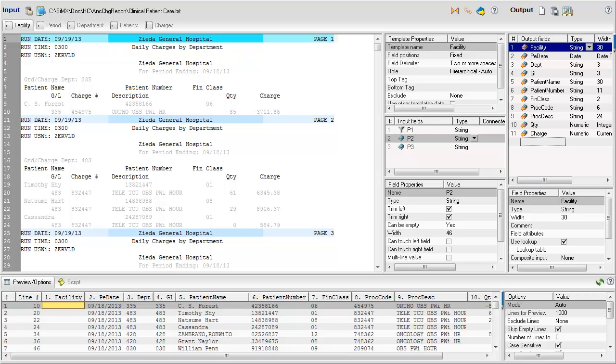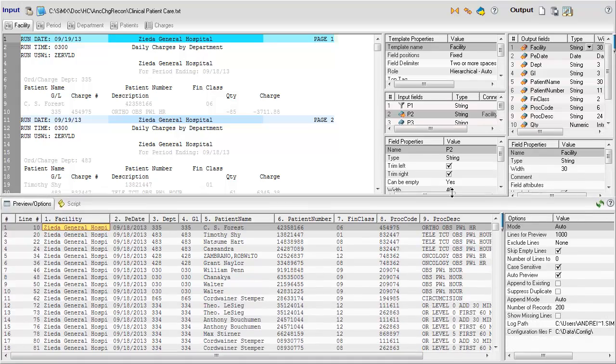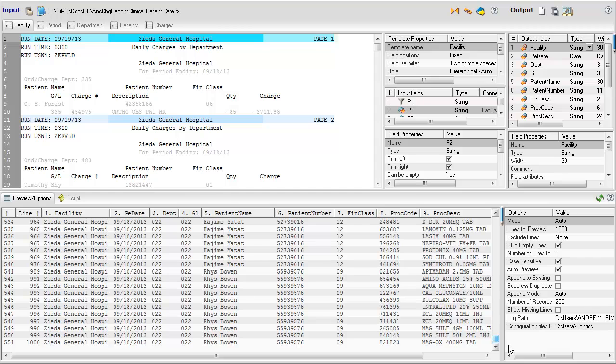The parsing preview indicates the selection of the correct data. Linking the final field completes the data. Data from all templates has been selected for each output record and is ready to be exported to wherever you need to use it.